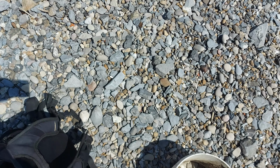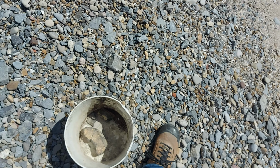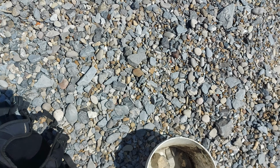I want to get some big chunks because I'm starting to learn how to flint knap, so I need some big stuff. And hopefully some of the stuff I find is useful. But I'll get back to you if I can show you some interesting stuff.